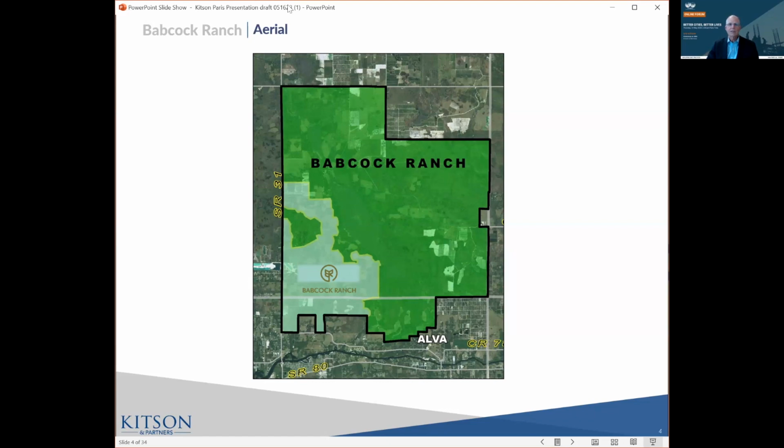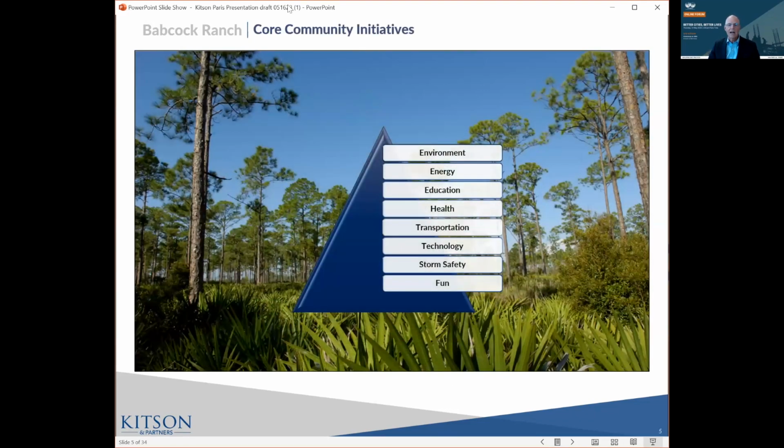So how do we do this? Well, back in 2005, we put together these 7 key initiatives that would become sort of the bedrock of who we are and what we're about. We focused on the environment. We wanted to prove that a new city and the environment could work hand in hand, and we've done that. Energy was a key. We're the first solar power town. Education, we have a great K through 12 school. I'll show you that in just a few minutes. We focused on health and wellness and transportation. Technology, we have a gigabit to every home and every business. And maybe most importantly of all, storm safety.